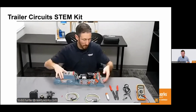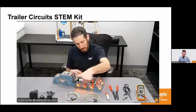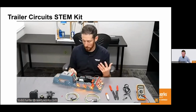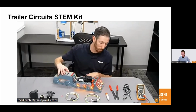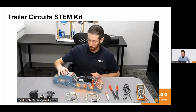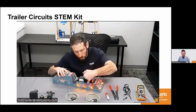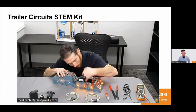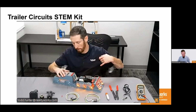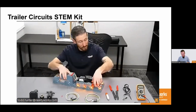Now it's time to test. I turn this, I can test the lights, and now I can see all of the side and rear marker lights are turned on. Test the right blinker, there it goes. Left blinker, brake lights, and I can also see the indicator lights for the trailer's brake system, and then of course the reverse lights.